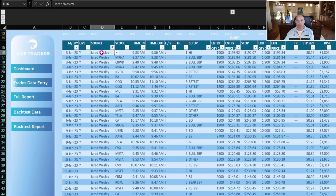And why is that important? Because at the end of the month or the quarter, you might want to know, hey, gosh, I'm doing really well in trading, but none of the ideas are mine, right? They may have come from somebody else. And you want to know, well, why are so many good ideas not coming from you and coming from somebody else? So the source to me matters, right?